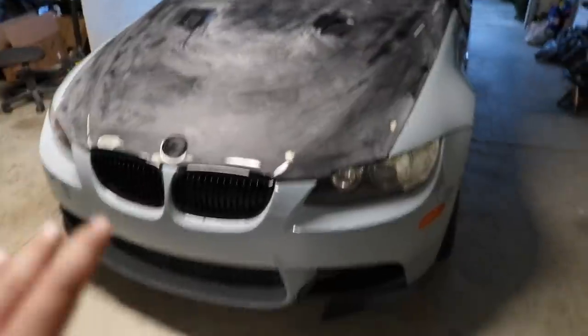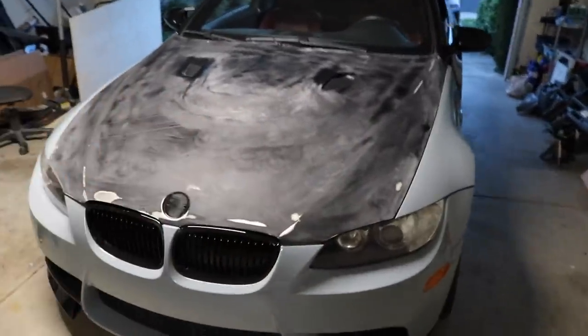Remove all the trim and everything, and maybe we'll do that tomorrow, but hopefully we get that all in this video for you guys. But yeah, let's just go ahead and wrap the hood because I feel like that's gonna look really dope, especially with the whole front end already wrapped, and of course it's gonna cover up all this disgustingness. So let's get into it.